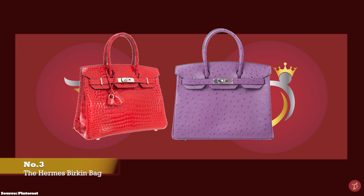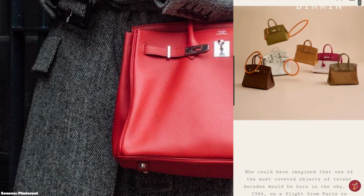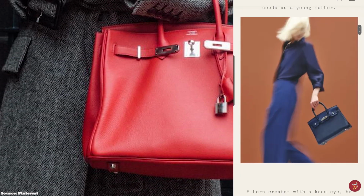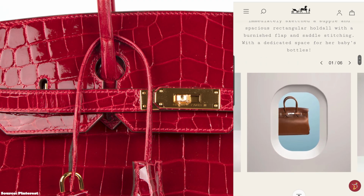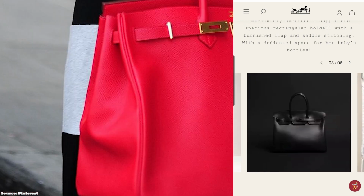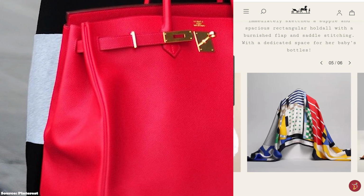The Hermes Birkin bag is inspired and named after a cultural icon, singer, actress and model, Jane Birkin, an English actress based in France during the majority of her career. The Hermes Birkin bag came into existence following an exchange between Jane Birkin and former Hermes chief executive Jean-Louis Dumas, who met by chance on a flight from Paris to London in the early 80s.